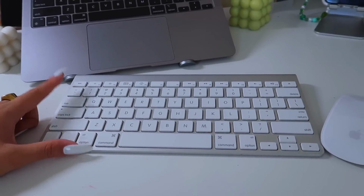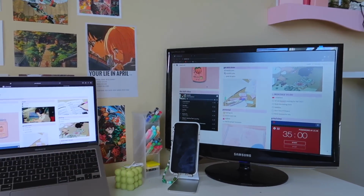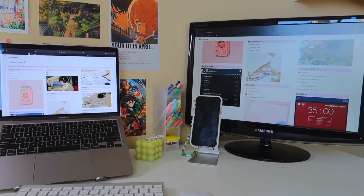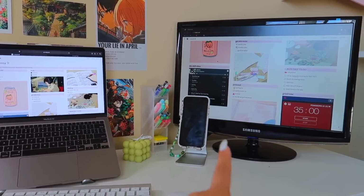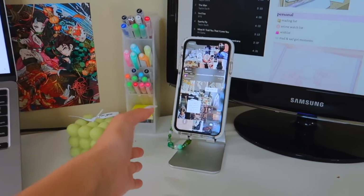Another reason why I like having a separate keyboard and mouse is so it is easier to use my monitor, and the reason why I got a monitor is so I can have more tabs open. But during school I found it extremely beneficial to have the lecture of the professor speaking on one screen and then the practice problems or questions on the other screen. Next we can move on to this corner of my desk.